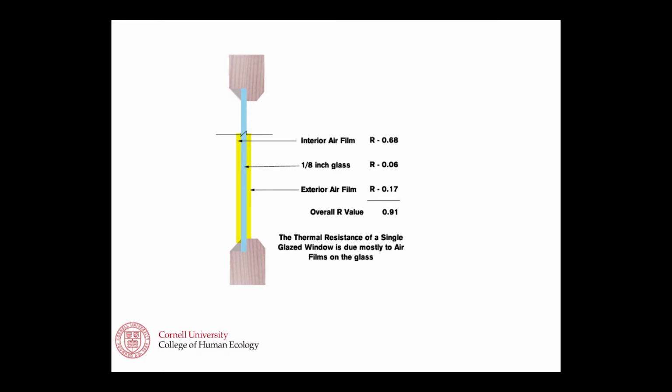So our building codes make sure that our walls are insulated pretty well. But window technology is such that we're still going to have some issues in our climate. What this slide shows is just a single pane of glass, a single glazed window, and that has an R value. Remember, R is resistance to heat flow. We buy insulation, we get R16 or R19. But this 8-inch piece of glass just has an R value of 0.0, was that 8 or 6?